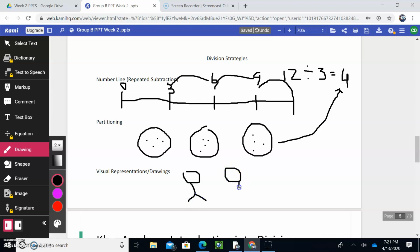Remember, word problems usually use boys or girls or cups or bowls, and so visual diagrams are very similar to partitioning. Basically, you have to think to yourself, if I have 12 pieces of candy and there are 3 kids, how many pieces of candy is each kid going to get? And you could solve it by thinking about the opposite of division. That's the cool thing about division. If your multiplication is really solid, then you can think about the opposite of division, which is multiplication. So please use these strategies.